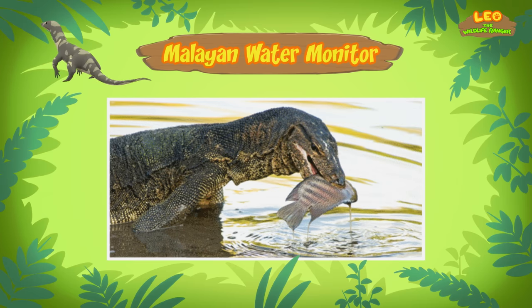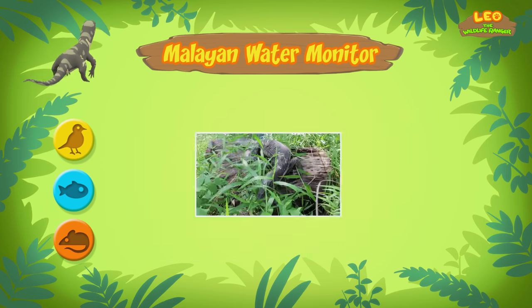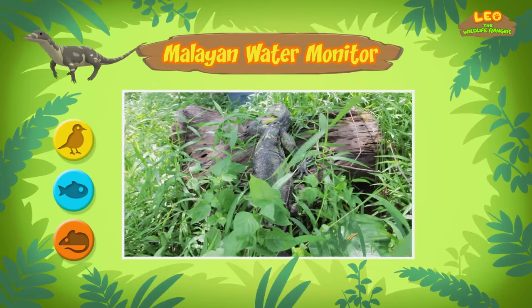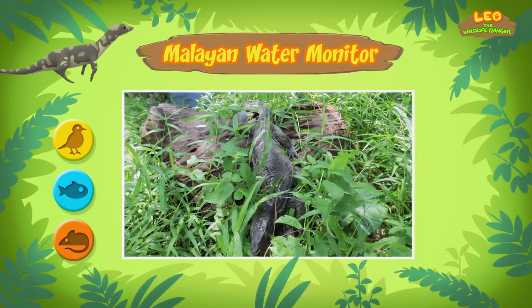I see. So, what kind of food do water monitors eat? They eat small animals, fish, and birds. But if they want to, they can eat anything they can swallow. Yikes! I don't think the water monitor belongs here. What if it eats all the animals in our garden?